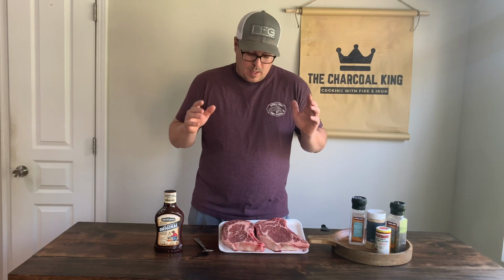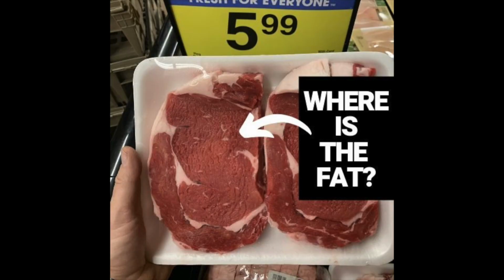Alright guys, so this is going to be a two-part segment. It's really easy to cook a steak, and it's really easy to mess up a steak. But it's also really easy to buy the wrong steak at the grocery store. I'm going to show you some slides through this video to show you what to look for when you're at just a regular grocery store looking for a good cut of meat. What do I mean by that? It's all about the fat.